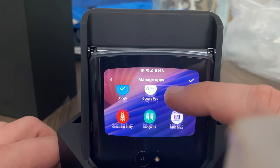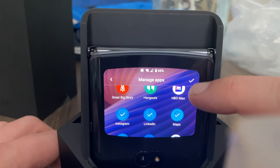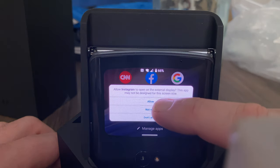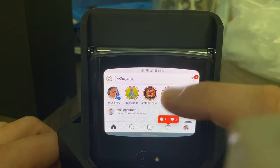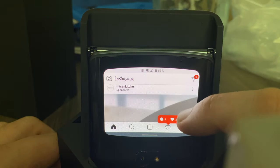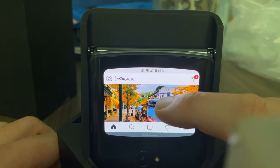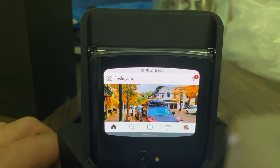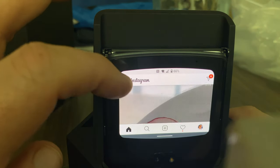But I'll go ahead and add a few things to the screen, and then that activates them. And then you can actually go in and take a look at what the app is like on the external screen. So this is Instagram. You can see it's a pretty seamless experience. It works great. It's very enjoyable. You can like things from here, you can post from here. There's a lot of really cool things that you can do, and you can't do this on Samsung's Flip.